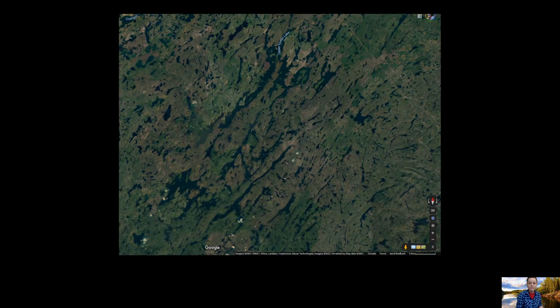So once again, they were supposed to be dropped off on the middle to lower on the Middle Foster Lake. So essentially, in this area right in here. So that's really where they wanted them to be dropped off. That's where they wanted their camp to be.